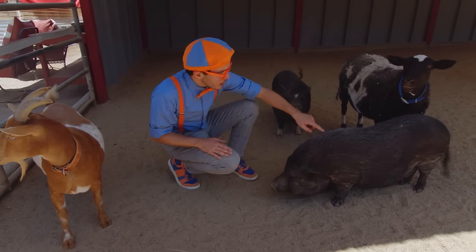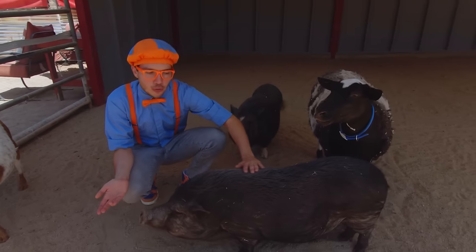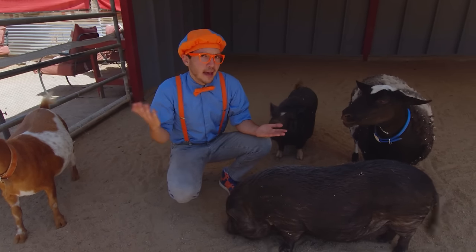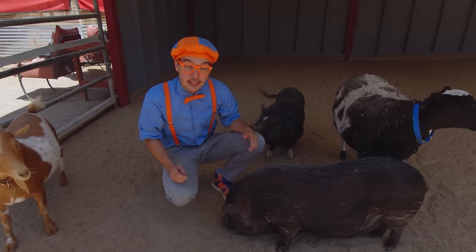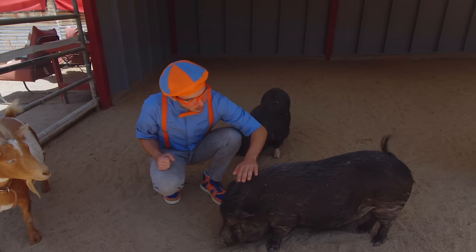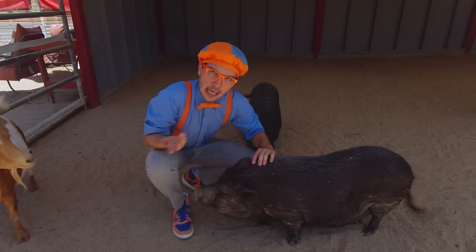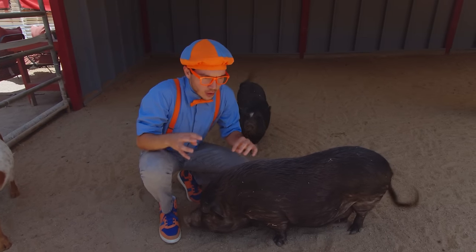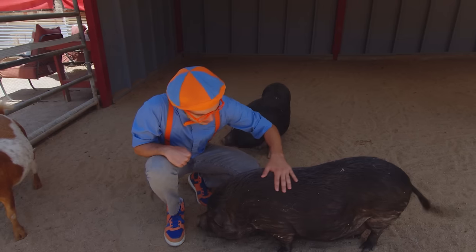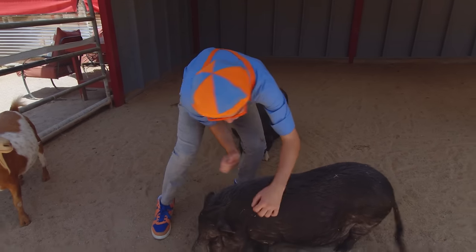Whoa, and look, pigs. They're kind of soft too, but not like a goat, because pigs don't have fur and they don't have hair. Yeah, pigs have bristles. Yeah, right here. Whoa. They're kind of prickly, and it's kind of like hair, but it's a little firmer and harder. Yeah, they're really cool to touch and to pet. And they give scratches. Scratch, scratch.